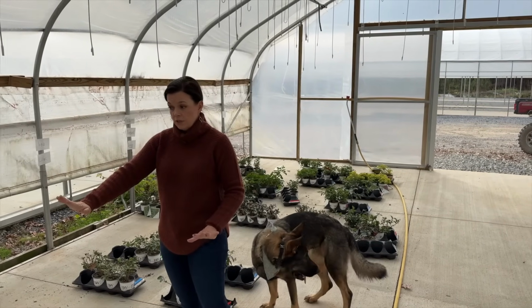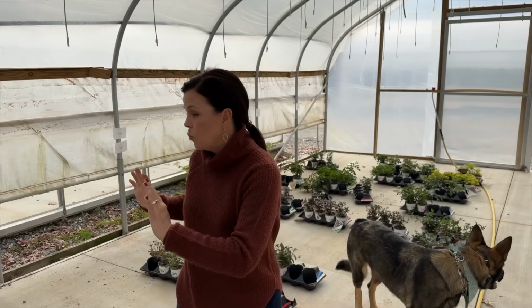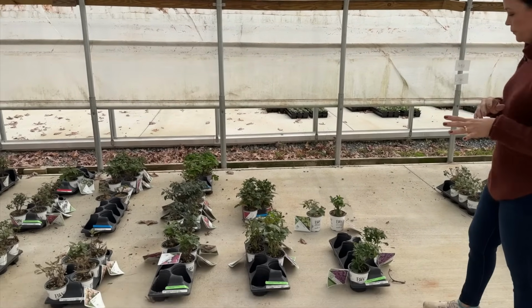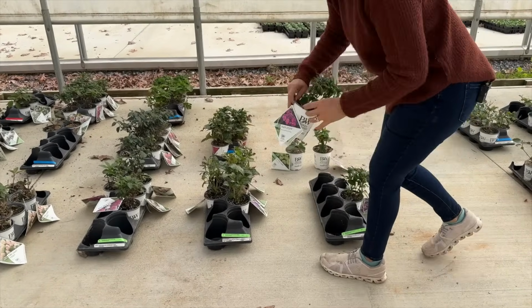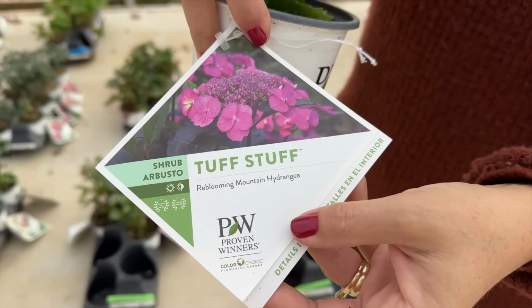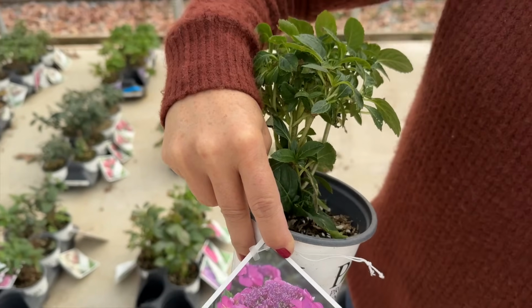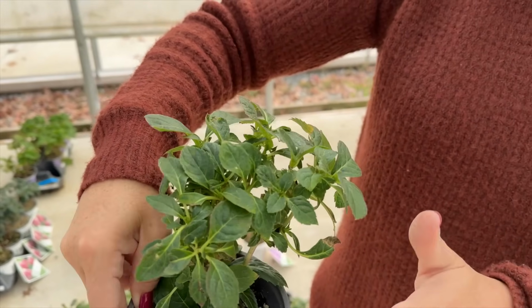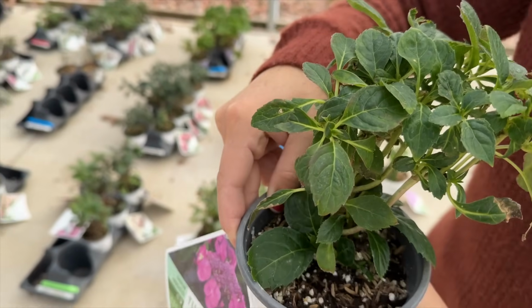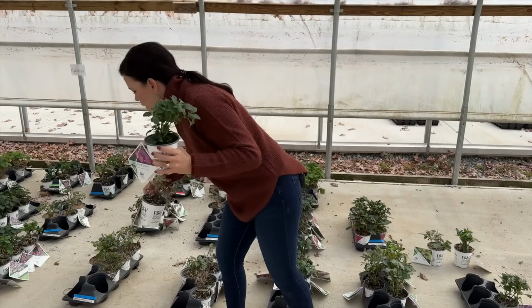All right, hydrangeas. Hydrangeas will do great going in at this time of year, and we have got a wide selection of hydrangeas available for you. Whether you're looking for the serratas, what we would call the lace cap, also a mountain hydrangea, so tough stuff. These are all going to be dependent on your pH level. So you could go anywhere from pinks to purples to blues, but look at that nice healthy plant. Right now, I do want you to keep in mind, look at this one, and then I want you to look at this panicle.